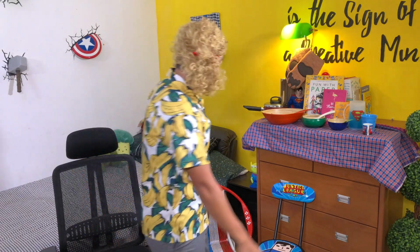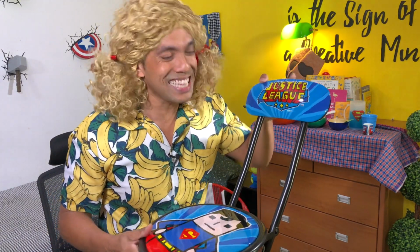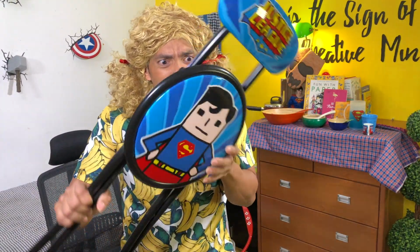Aw, look at this cutie. Do you see this? It's such a small chair. I'm sure I'll be able to sit in this. Na, na, na, na, na. Ah! Ow! I broke the chair. Oh no!